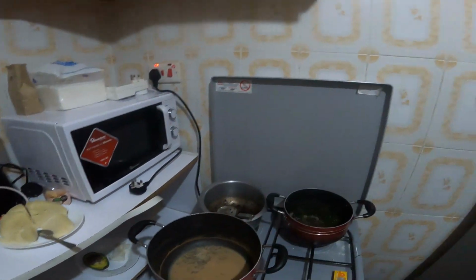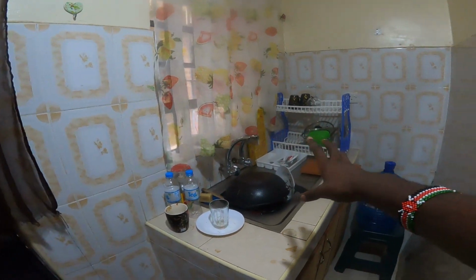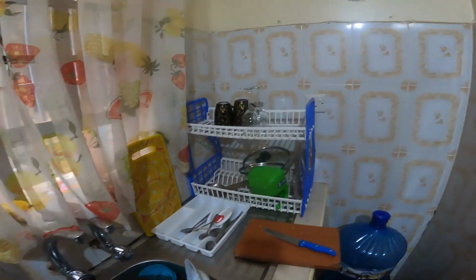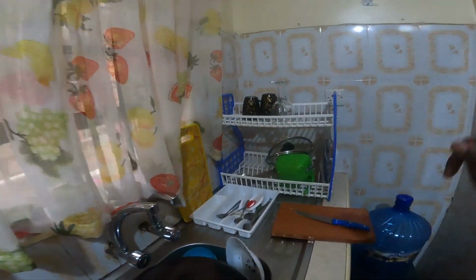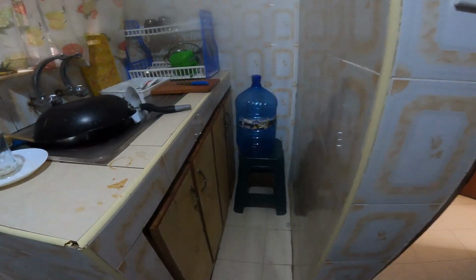You can check out, but I haven't cleaned. I'll be doing that in a short while. Then on this other end, it's where you do your dishes. That is the dishes rack, where you dry your dishes. So basically this is how the kitchen looks like.